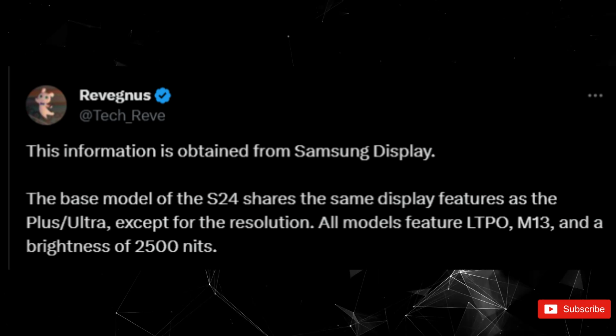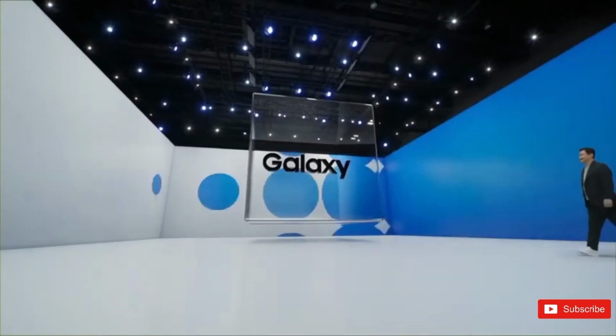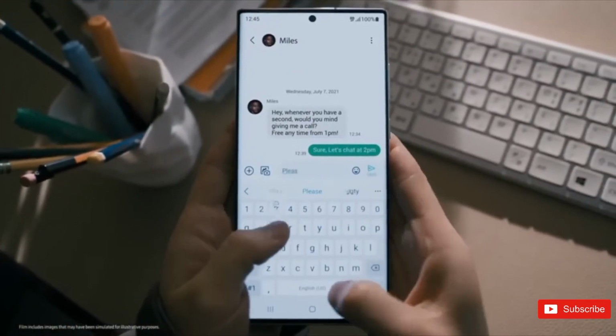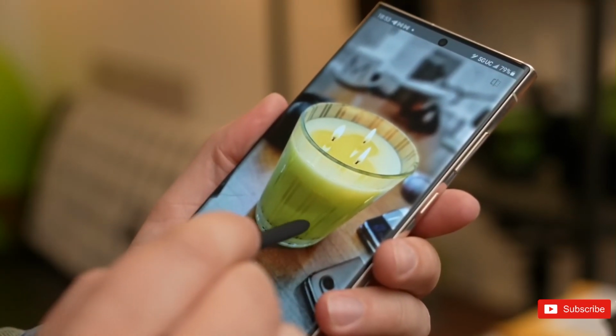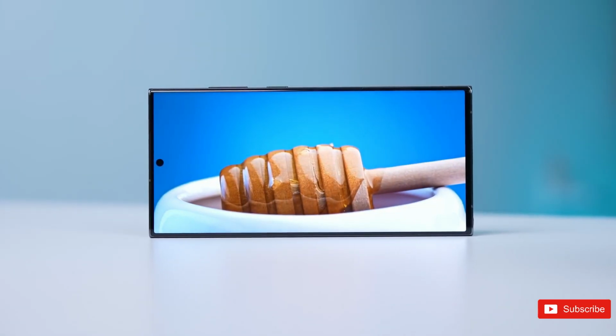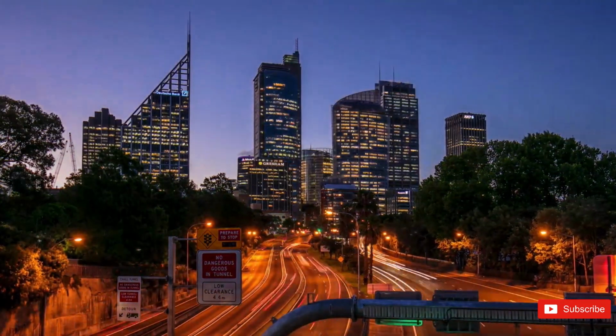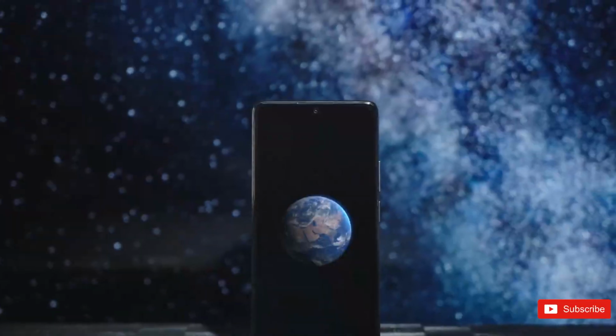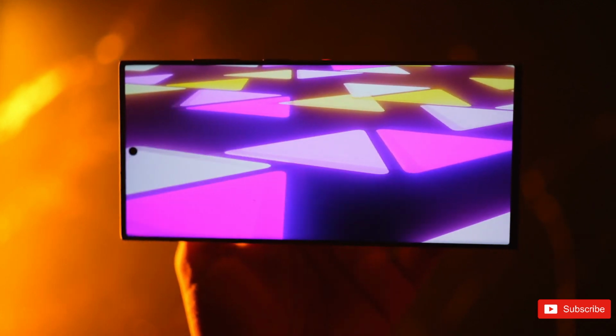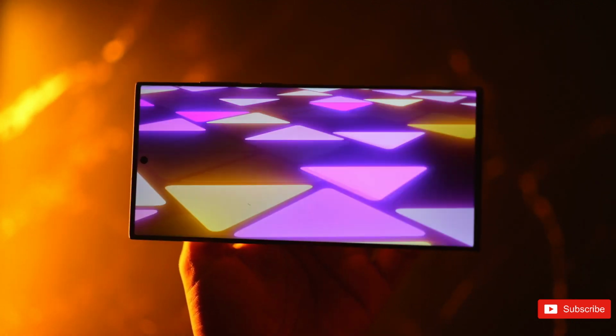This marks a shift in their display technology strategy compared to previous years. The entire lineup of the Galaxy S24 models will feature LTPO displays that can reach a peak brightness of 2500 nits. In the past, only the Ultra models had LTPO panels and the ability to achieve high levels of brightness. This update is an improvement, as it means that even non-Ultra models will now have the same refresh rates.